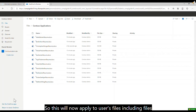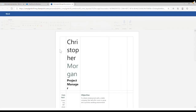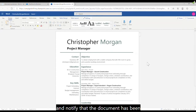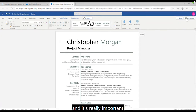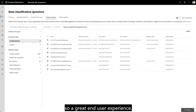So this will now apply to users' files, including files I'm working on using web apps. And here we can see an end user working on a resume, and once that classifier kicks in, they're notified that the document has been automatically classified for them. This makes it easy for end users to stay compliant, and it's really important, and it's a good example of where you can protect users from making mistakes, which may result in damage. So a great end user experience.